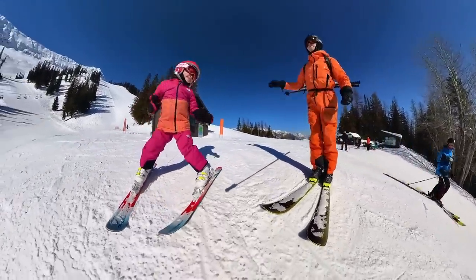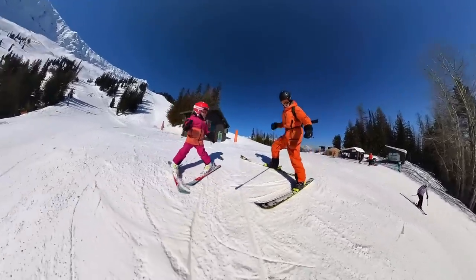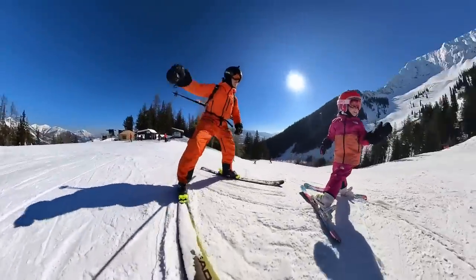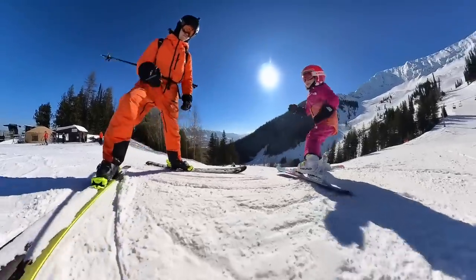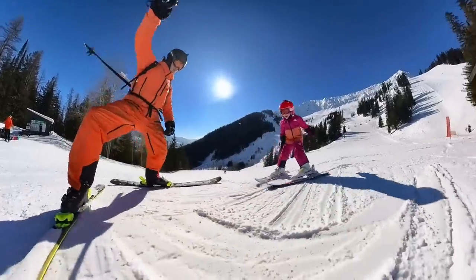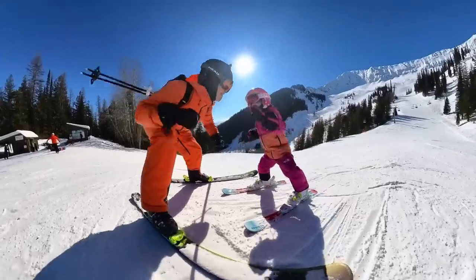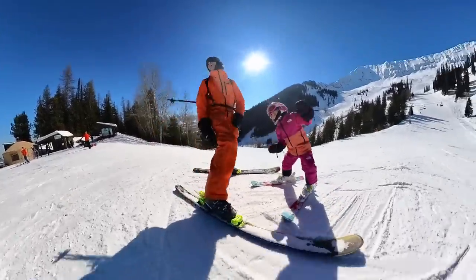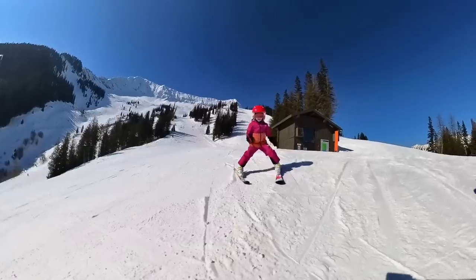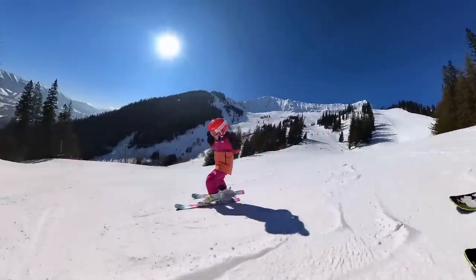We were both feeling the vibe of the mid-mountain tunes, and an impromptu dance-off broke out. Let's go. You still dancing?